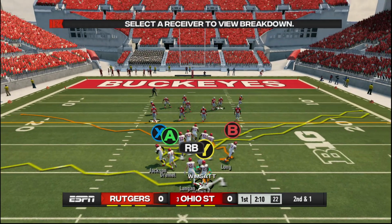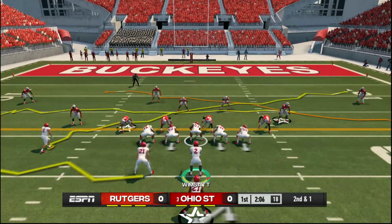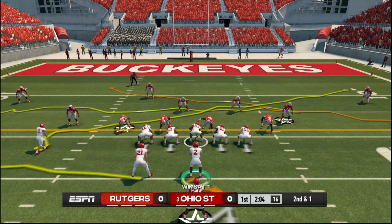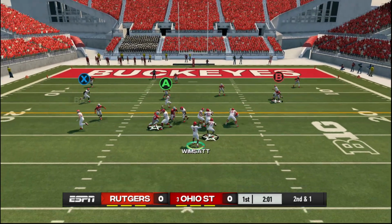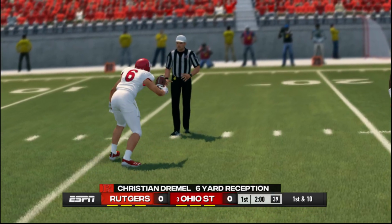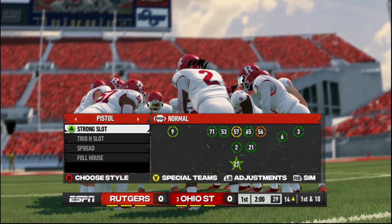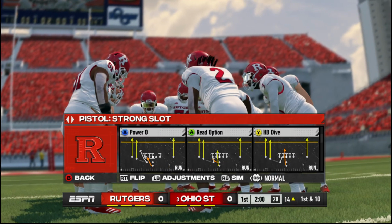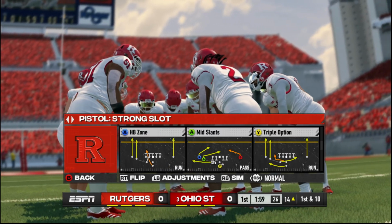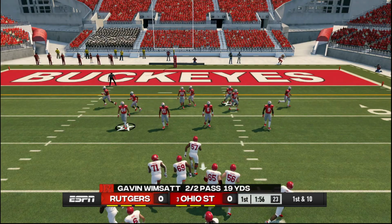All day, just like that. Mike 35, Mike 35. Check it, check it. Check three, check three. And he's hit before he can go anywhere. Six yards. First down. And this play is number 8 on the drive.